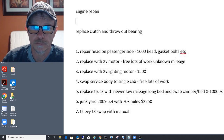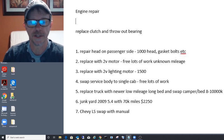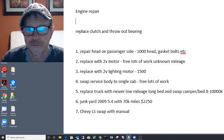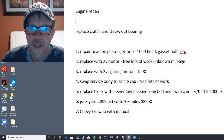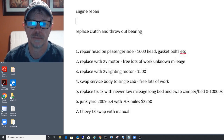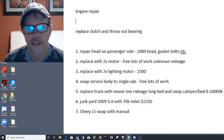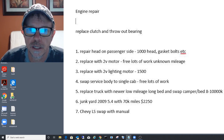So right now, in the lead, I'm thinking the 2009 5.4 with 70,000 miles on it. That's probably my best option. I could try to fix what's in there, but I've got to replace the clutch in the thing anyway. So I'm going to end up having to pull the engine out. Might as well just stick a low mileage engine in it. And I would end up with almost as much money in it. So I'm going to check on that, and I'm not going to do anything right away. I'd love to hear your thoughts on this.